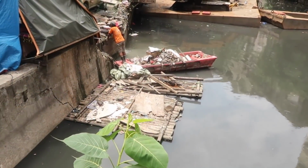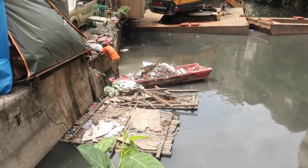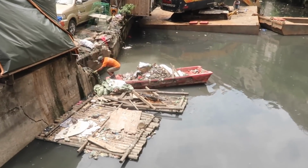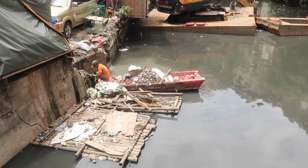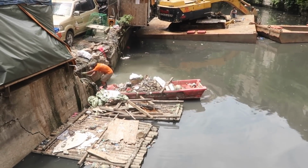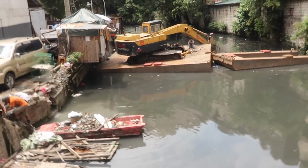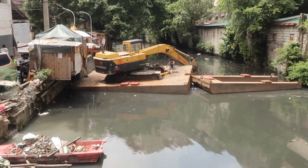It's further along and you can see actually there's a man here, looks like he's from the barangay, and he must have gone out and collected all that garbage. That's good. Really, for the longest time I've been a little bit disappointed with some of the barangays around Manila City not doing their fair share, but yeah, very good to see. And I guess they're going to be doing some desilting with this big old monster over here.